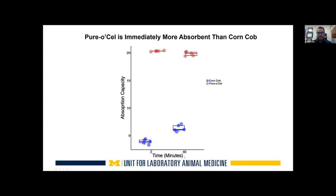And then when we let the bedding sit in the water for an hour, over time the corn cob does absorb an additional amount of the water, but still only up somewhere in the 6 to 7, 8 mil area, whereas the Puracell or the compressed bedding held on to that water that it had absorbed. So its absorption capacity is significantly higher than corn cob, even though manufacturers will promote and market the absorption capacity of corn cob.